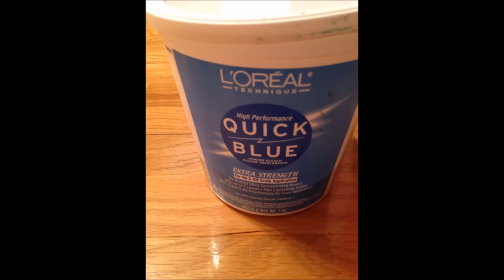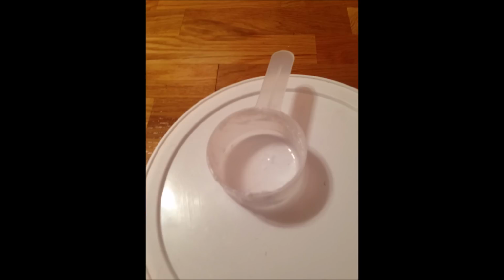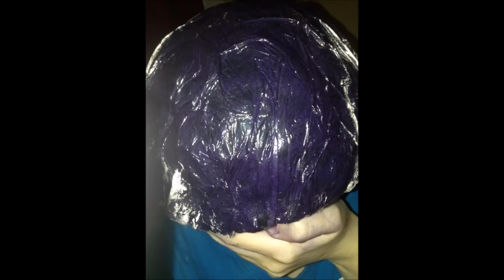So I used L'Oreal Quick Blue Bleach, and there's my little scoop thingy. And then there's the bowl I used after I did a bleach bath, and this is after I had it on my hair, and it didn't turn out good, so then I decided to put purple over it.